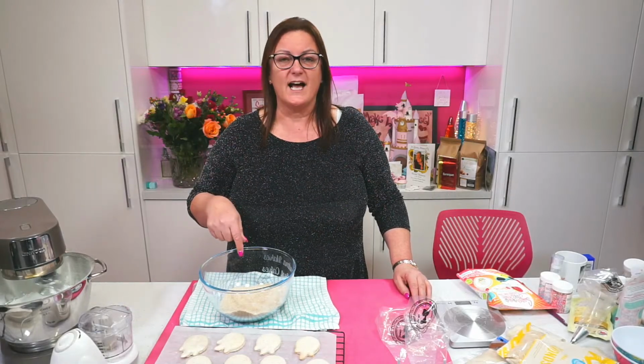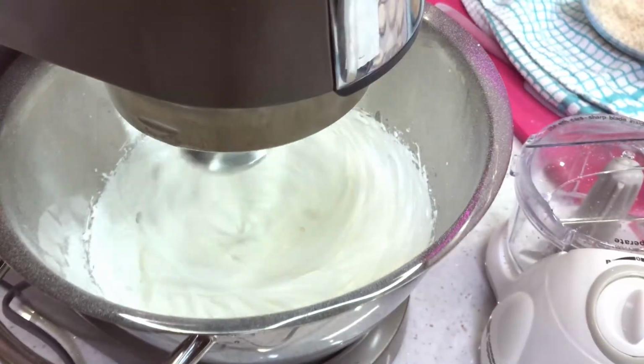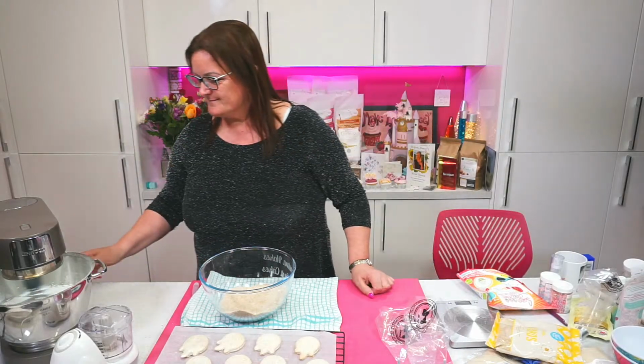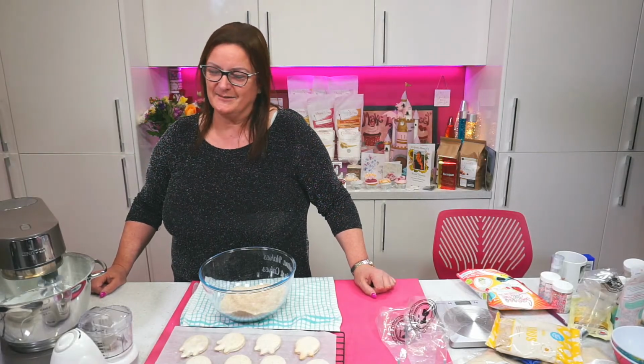The other thing I did is normally I leave it out to crust over, and I think it's because this mix is a bit thicker, I'm not sure, but I just left it out for 2 or 3 minutes instead of the usual 20 minutes and bung them straight in the oven, and they're absolutely fine. So we just have to wait patiently.